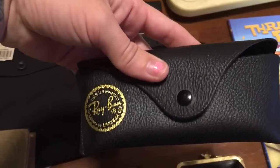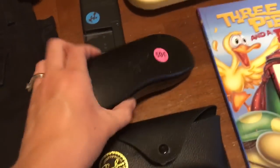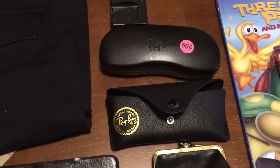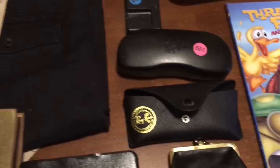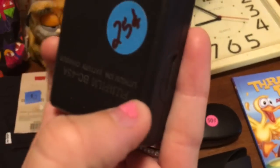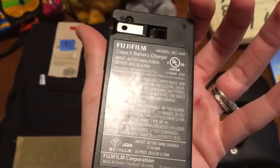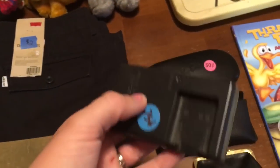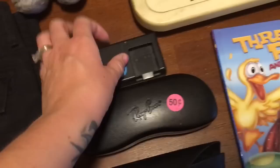So another Ray-Ban texturized case for 25 cents, a clamshell Ray-Bans case for 50 cents. I tend to sell these for about $12.99 a pop with free shipping. So for a quarter or 50 cents, I'm making around a $9 to $10 profit there. Grab this for a quarter as well. You can see here, this battery charger, Fuji one. I need to go ahead and test that, but again, for a quarter, I'm looking at like $5 for that, but that's great.